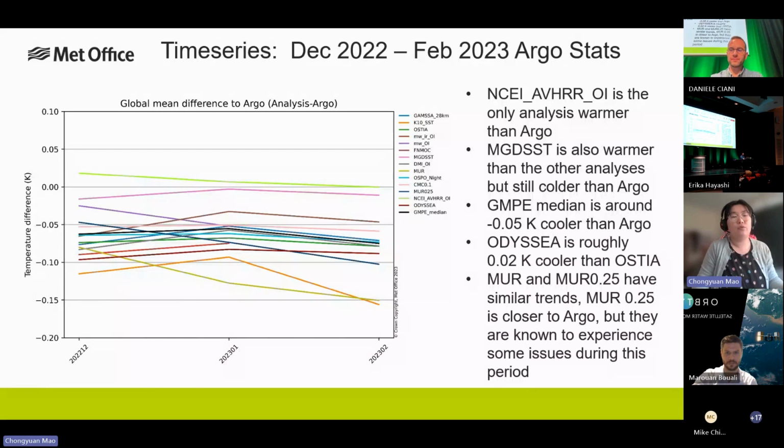So for this one, I'm just going to draw a line at about minus 0.02 or 0.03, and you can see that the AVHRR-OI is the only one that's warmer than Argo. Basically positive numbers mean the analysis is warmer than Argo, and negative means they're colder. And they also match quite well against Argo in terms of magnitude of difference. The next one up is actually MGDSST. But most of the analyses are gathering between minus 0.05 and minus 0.10. So for these time periods, Odyssey is actually doing quite well. And OSTIA is somewhere in the middle, about 0.05.